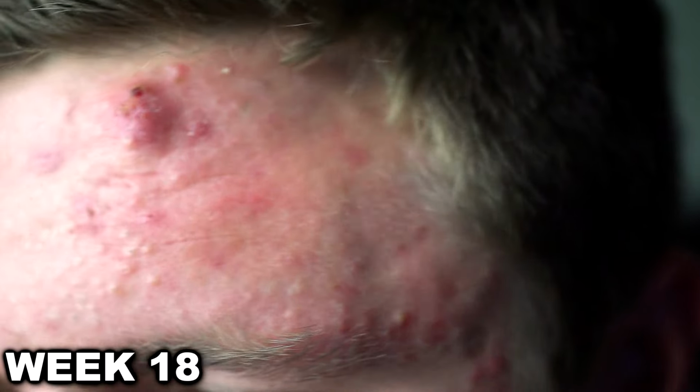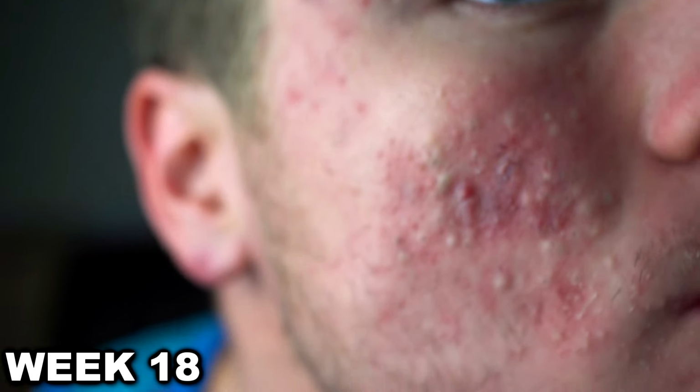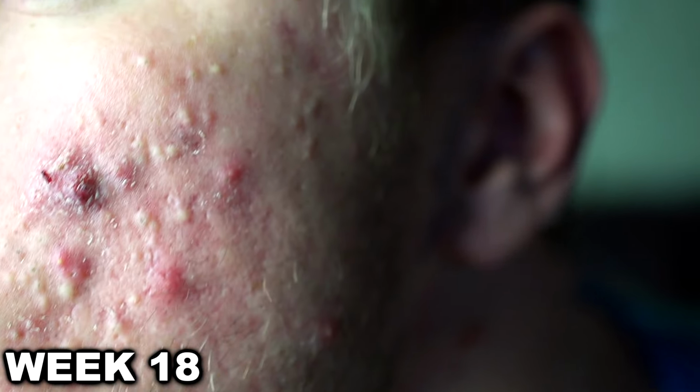So I just had my first official acne extraction in my forehead, but this is what it looks like. You can see it's still kind of bleeding a little bit. A month later, now we're on week 18, and I think this is where my initial breakout is finally starting to go away. I'm still really broken out, but things are not getting worse each week, so I guess you have to count your blessings.